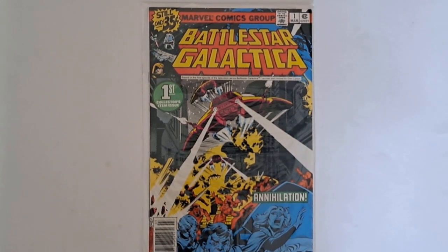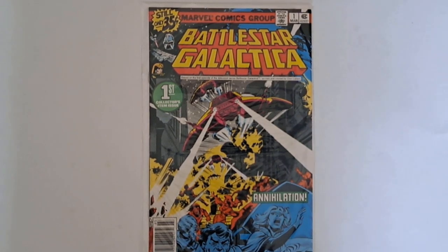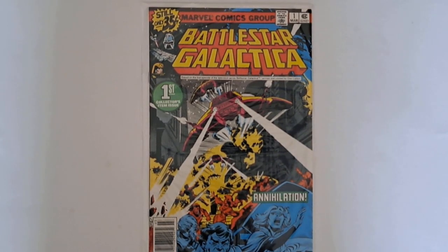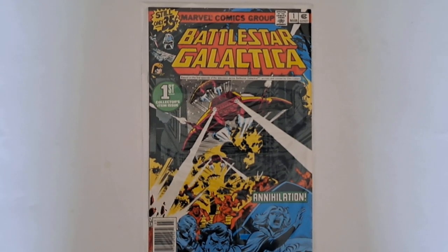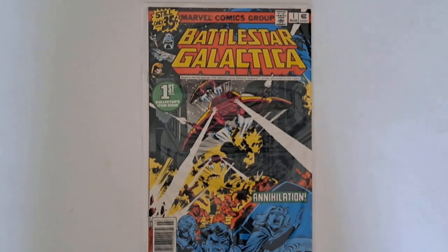So this adapts the first episode of Battlestar Galactica, which came out in 1978, capitalizing on Star Wars, of course. This is not to be confused with the reboot, which was much more serious and had little to do with the original, but was still good in its own right. So this is written by Roger McKenzie, with art by Ernie Colon, and the cover is by Dave Cockrum and Bob McLeod.